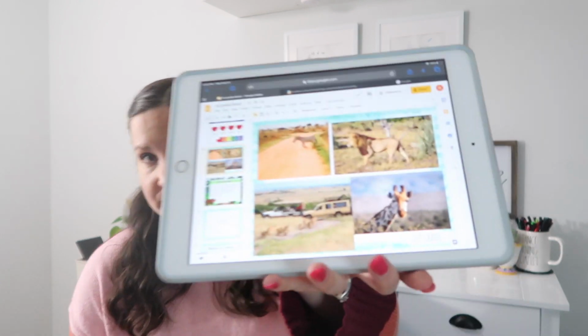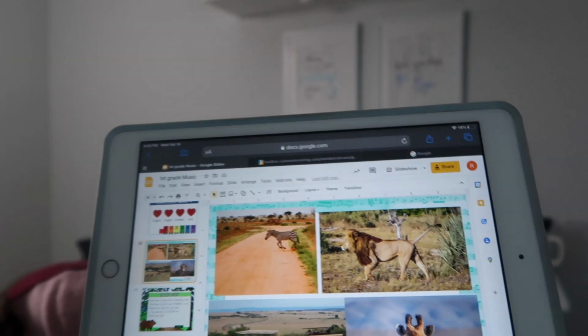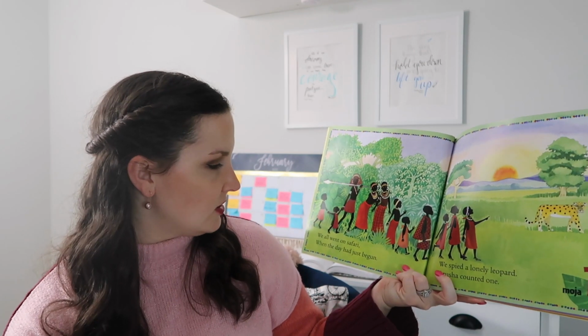And then I show them these pictures of a safari. And I'm like, awesome. We're gonna see if we can play our instruments while we go on a safari. And I pull out this book. It's called We All Went on Safari. It's really cute. It doesn't really have anything to do with rhythm, but I like it and the kids like it, so we're gonna read it anyway. It's a counting book, and so I'll just kind of show you how it goes.